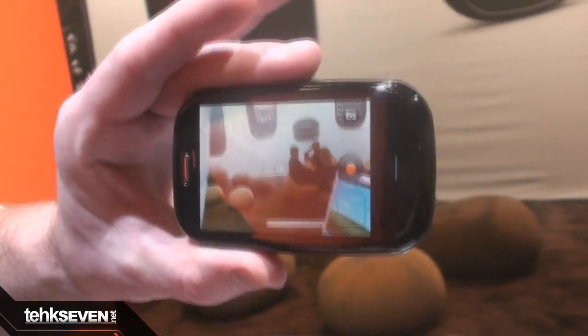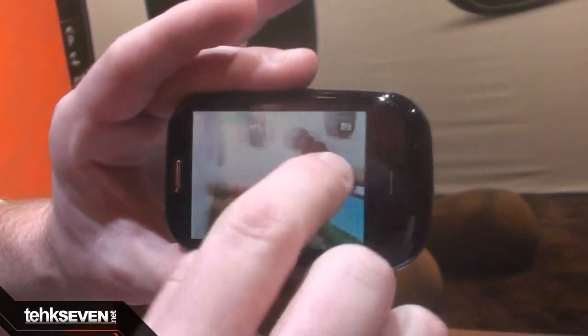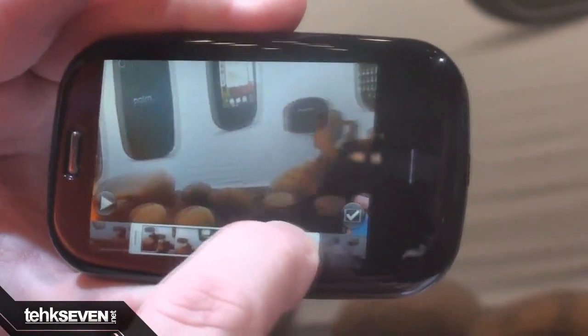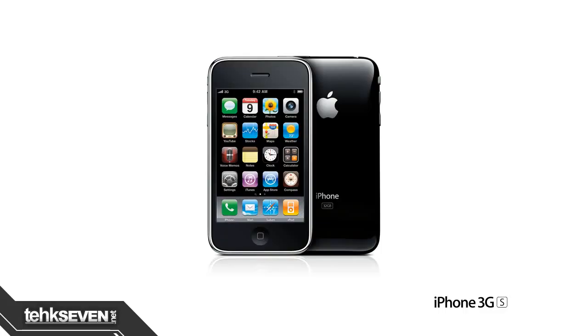Palm introduces the new Palm Pre Plus and the new Palm Pixie Plus. Here you see the Pre Plus in action. It essentially looks like the original Palm Pre, but it has new added features. It now incorporates video recording at the tap of the screen. Not only can you record videos, but now you can even edit those videos on the fly. And you can upload them to YouTube. I don't know why, but this sort of sounds a little bit familiar.